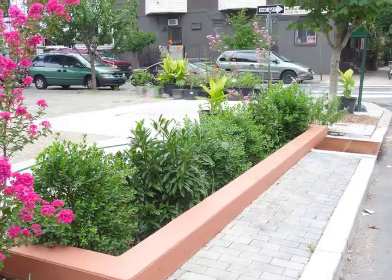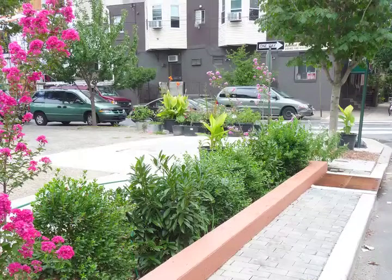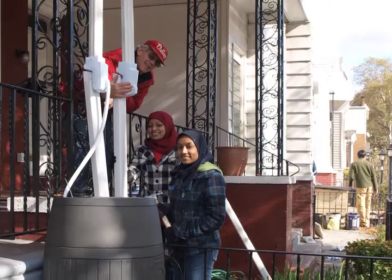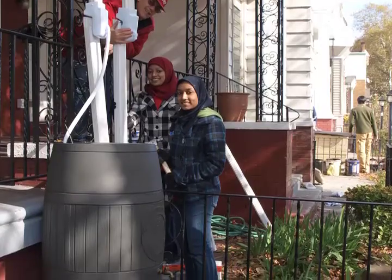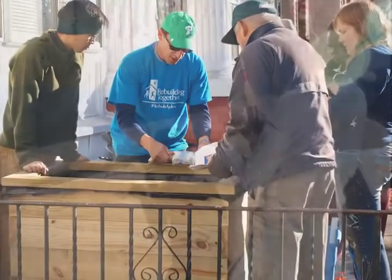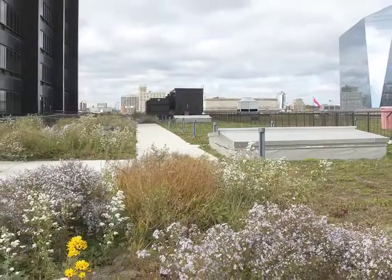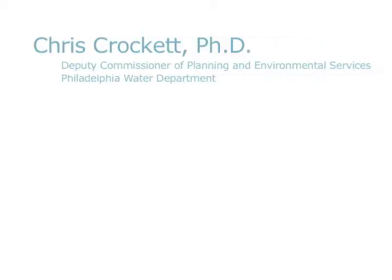And so working with our partners and other city agencies, community groups, and the local community, we're able to come up with a variety of tools that work to the community's needs and work to not only do our stormwater management, but also spur urban renewal. So we view our green infrastructure and our stormwater management as a vehicle for greater improvements in the city of Philadelphia that will lead to lasting improvements for generations to come.